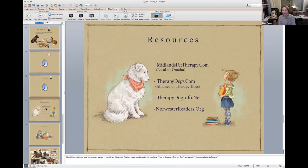Midlands Pet Therapy is actually local to Omaha. I looked them up and I saw that they visit schools and libraries and hospitals all around the local area. So they would be a really good resource if you're looking to bring a dog into your library. Therapydogs.com is the Alliance of Therapy Dogs. That's the organization. They're a nationwide organization. And that's the organization that when I went to watch Beauregard get certified, it was through Alliance, and they have a really great website, therapydoginfo.net.